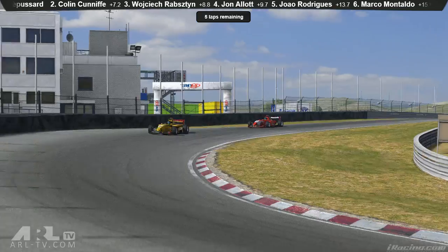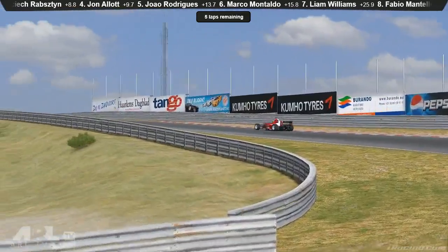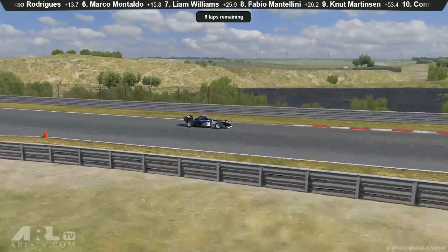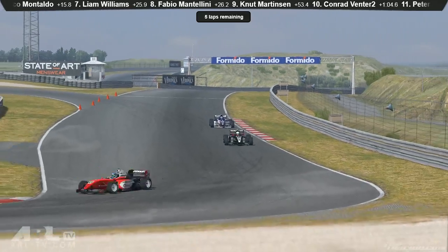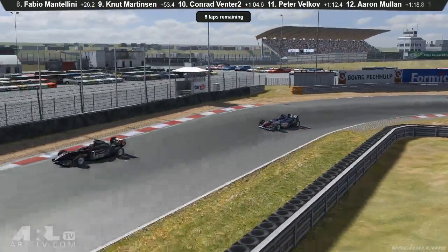Williams does have quite a big gap back to Knut, so he should be fine to keep his 8th position. Right, back up to this battle for 2nd position. John Allett has closed a massive amount in the last lap to Wojciech Rabstein, and Colin Cunniff is not much further ahead, so it's maybe just taken John Allett a lap or two to find his pace a little bit, but if he can keep closing that sort of rate, he's going to be up with Colin Cunniff soon, let alone Rabstein.